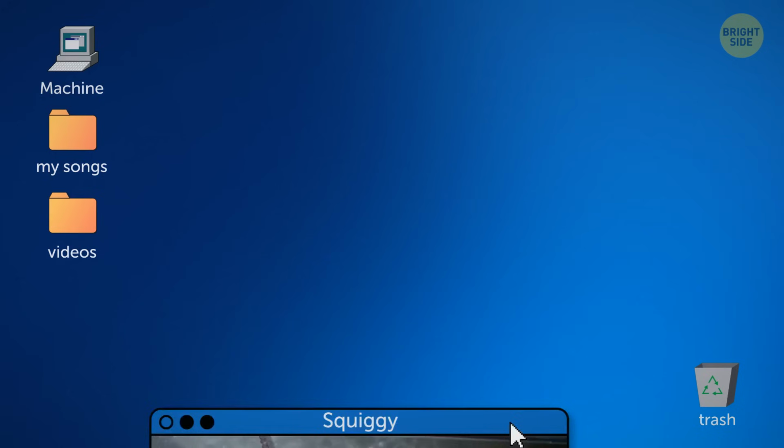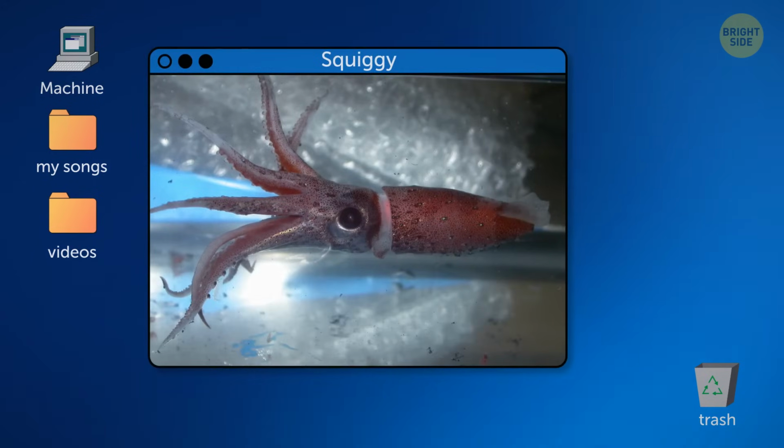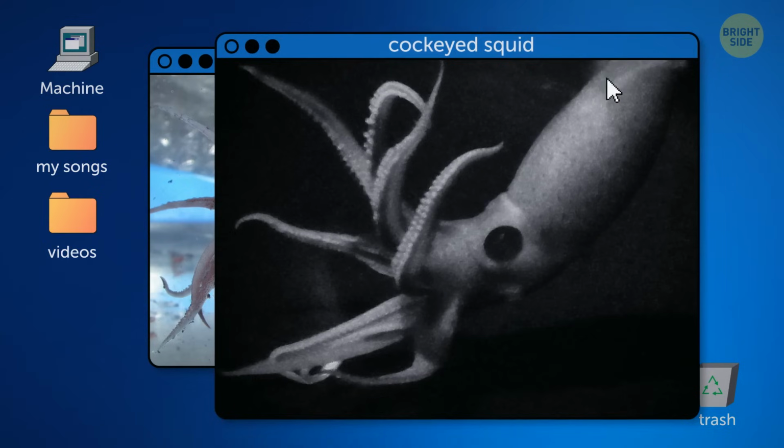By the way, the squid has a nickname. And no, it's not Squiggy, although that's a great one. It's known as the cockeyed squid. This is simply due to the remarkable difference in size between its 2 eyes. I think I like Squiggy better, and so it goes.